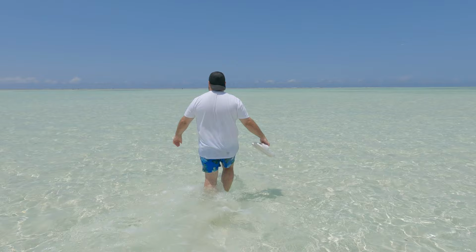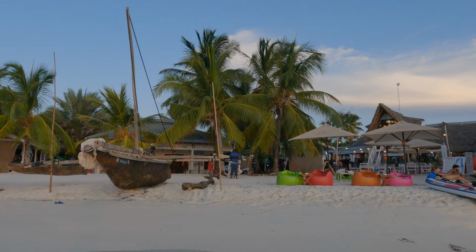It really is a beautiful place, although I think we're here in the down season. This is the 1st of April, and there's not really a lot of people here, so I would recommend checking when is the busiest time to visit Zanzibar. Although it's very pleasant, it's nice and cool, there's a beautiful sea breeze, it is a little bit quiet, which is actually the reason why we're going to Nungwi.